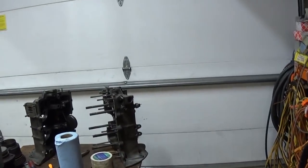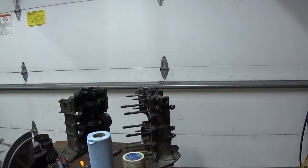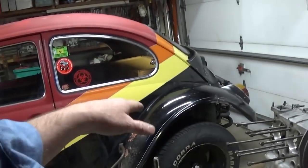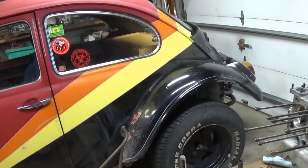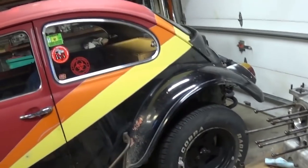I really haven't been impressed with it. It's been parked for a couple of years here, and I've been driving it around lately, and it's like, man, that's a nice engine. Why have I got this gas hog over here in this car? Most of the time I'm driving around town, so I thought, I'm going to build another 1776, and I'm going to put it in Rusty here.